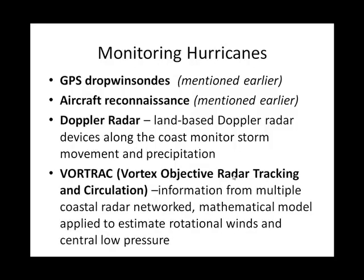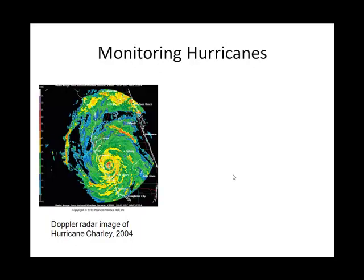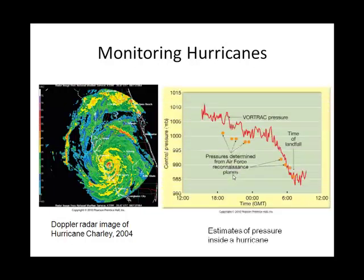And then specific to hurricanes and related to Doppler radar, the meteorology people, the weather people, are pulling together information from multiple Doppler radars and feeding them into a computer model to come up with an understanding of what's happening within the storm. So what you're looking at there is a composite Doppler radar image of Hurricane Charley. Now remember, for Doppler radar to work, you have to be looking at an echo. So it's kind of a land sort of thing. We don't have a lot of radar out in the Atlantic Ocean.